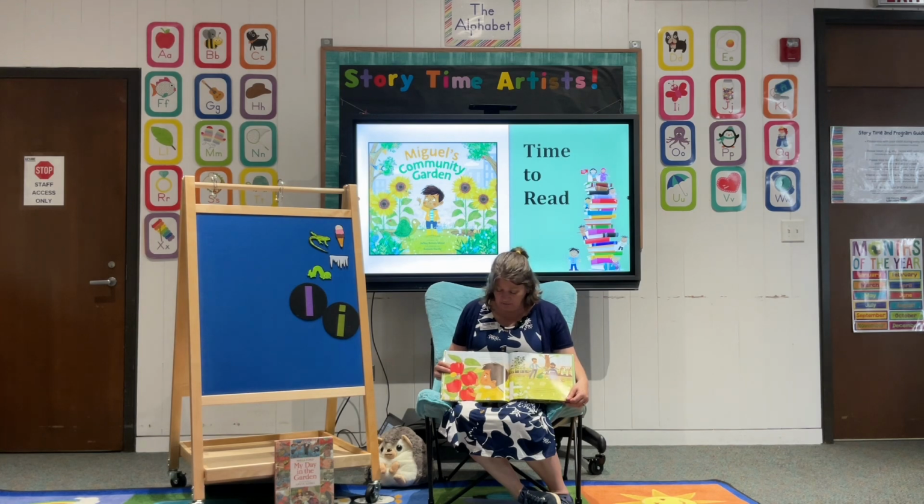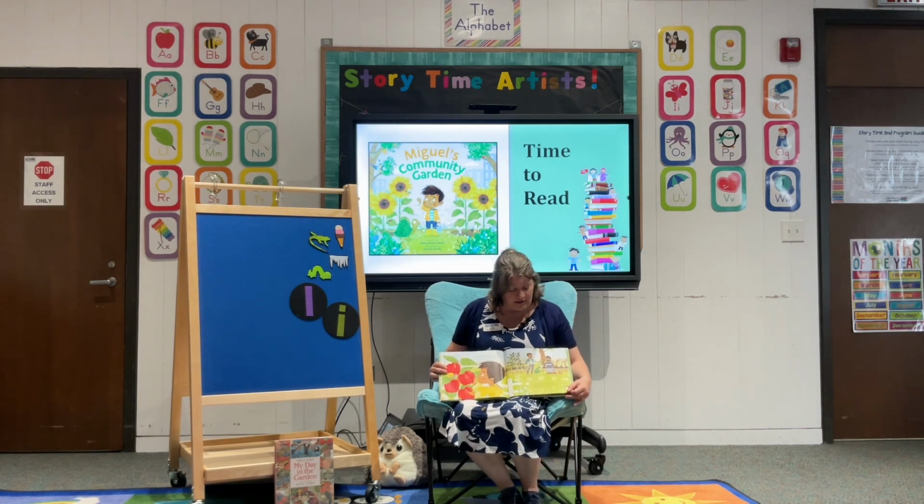A sunflower's bright flower sits on the very top of its stem. Is that a sunflower? Those are bell peppers. Bell pepper fruit is bright, but it hangs down from its stem and does not sit on top.